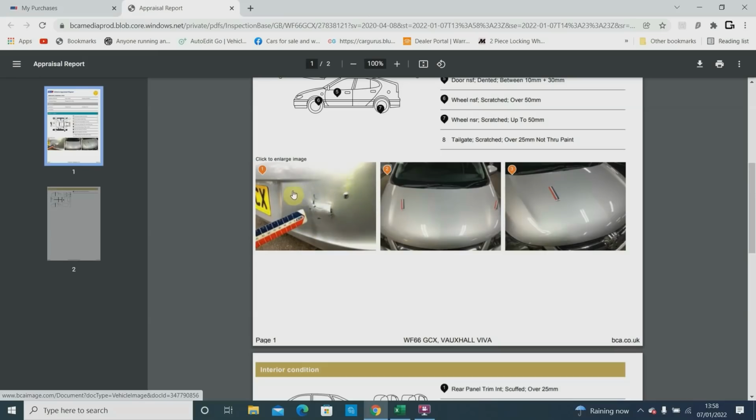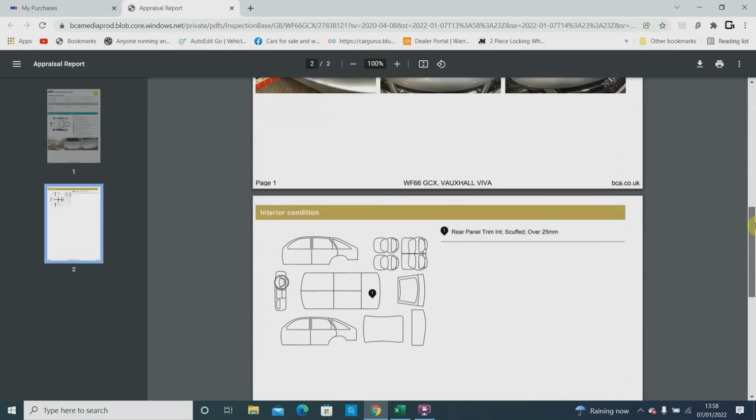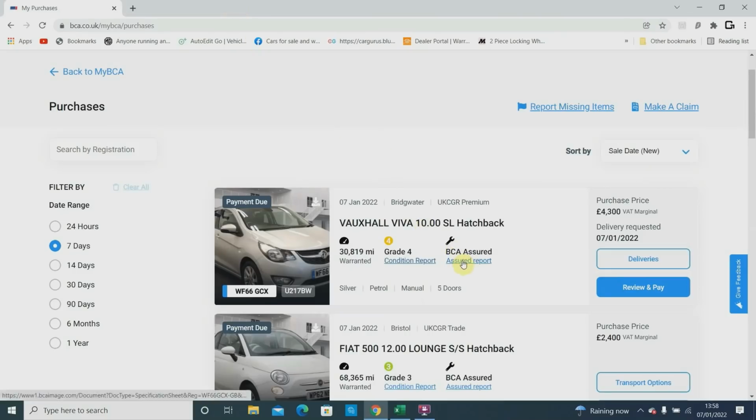I don't like doing silvers, but we can blend up here quite easily, or maybe even track down a one. But yeah, it's a little bit of a scuff on the interior, but other than that, that's the only things they've noted on it. So a 2017 car, and that one also came with the BCA assured report. So just to show you what that means, they check a lot more things on it.